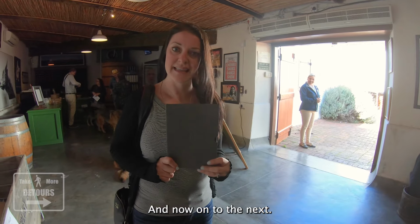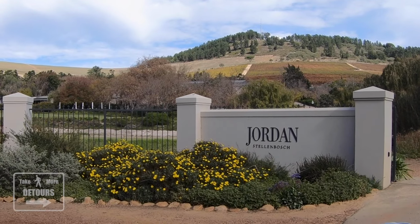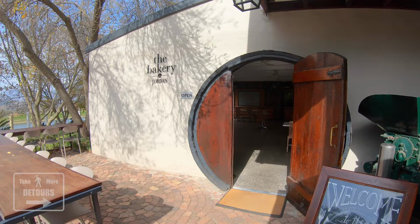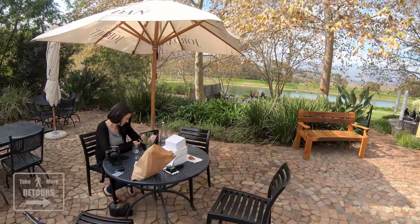And now, on to the next. Next, we headed to a very hip and modern vineyard. Here we are at Jordan. Very cool. It's a wine barrel. Very cute. There's my love.